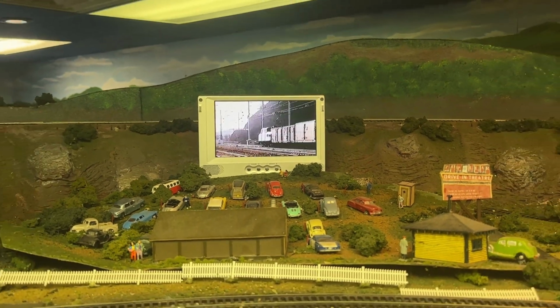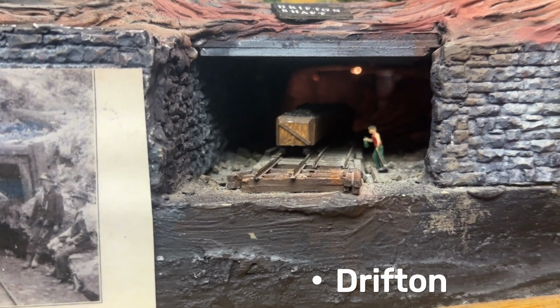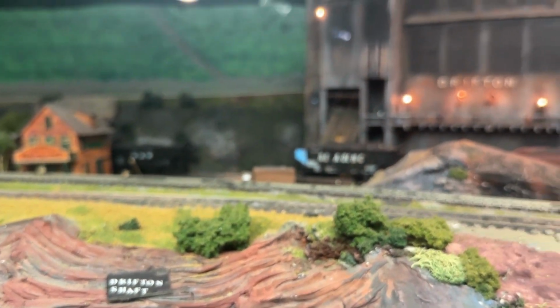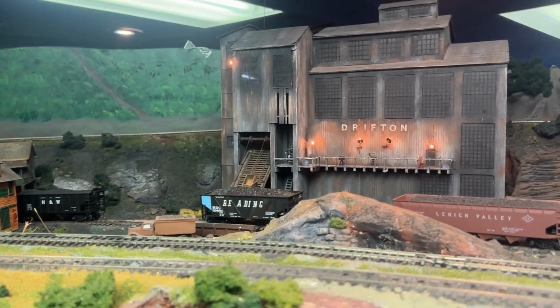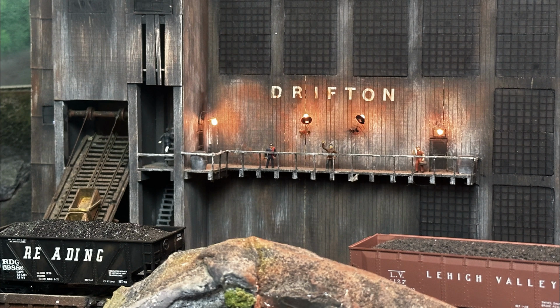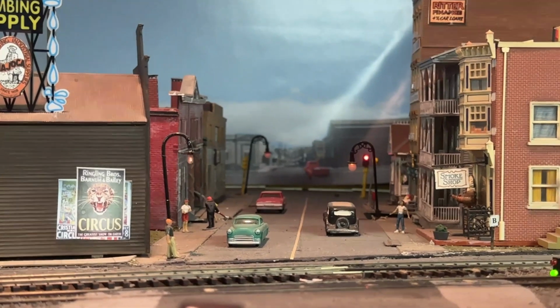As you walk through the train display, you'll notice that there are various towns: Jim Thorpe, Weatherly, Hazleton, Pottsville, Eckley, Drifton, Jeddo. Those towns are historic for this area and for our nation as they're part of the Industrial Revolution, providing the coal for the Industrial Revolution or the wood.